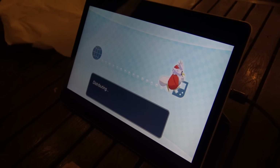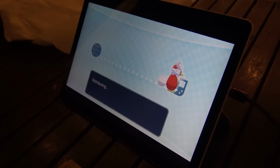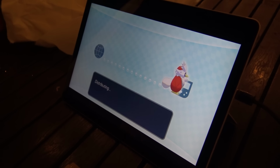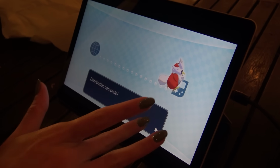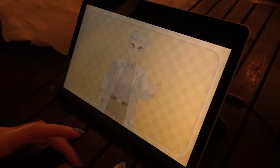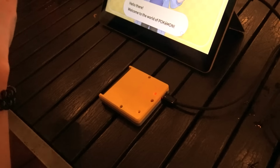All right, what were the options again? It was the starters and legendaries, and the magic card. That's what I'm hoping for. And then what was the percentage for a shiny? The shiny eggs are 15% chance of being shiny. Okay. All right, you're good to take it out. Let's see what you got.